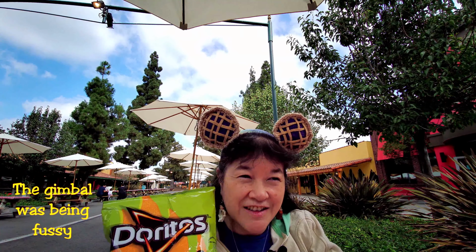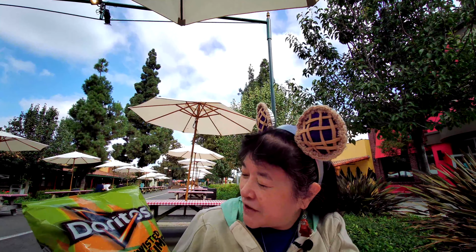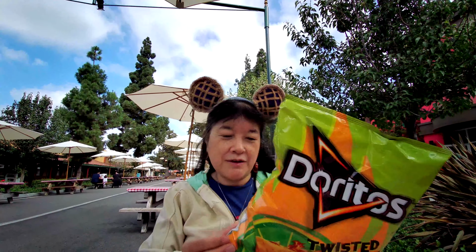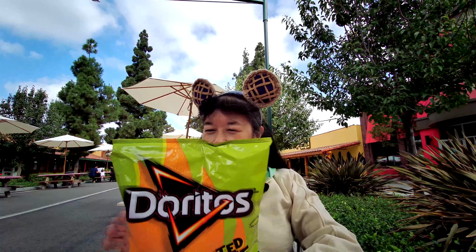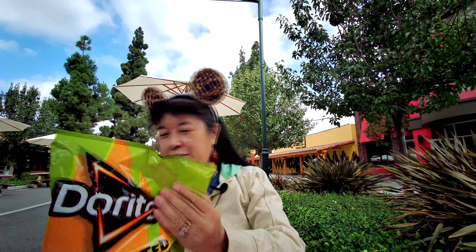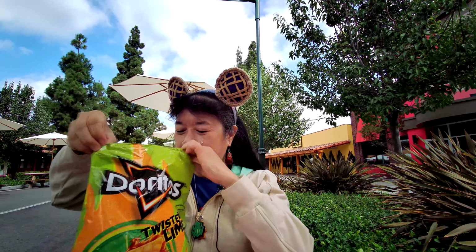We're here at the Knott Marketplace reviewing some snacks here. And we have the Doritos Twisted Lime. And I believe these are new. So, I'm not sure why it looks like that. But on the back it says Call of Duty Black Ops Cold War. I wonder if it's to promote a game or something. So let's try them out here.